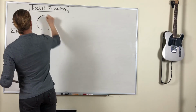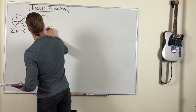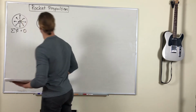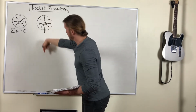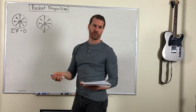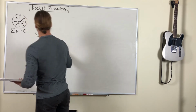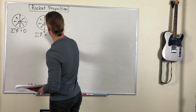But let's take a chamber and open up a hole in it and have some sort of explosion. Now, gas can escape out of the bottom of that. And you can apply a force to this gas, and by Newton's third law, that gas is going to apply a force of the same magnitude in this upward direction on our chamber, on our rocket. So now the sum of these forces on this chamber is not zero. It is going to be a net upward force.